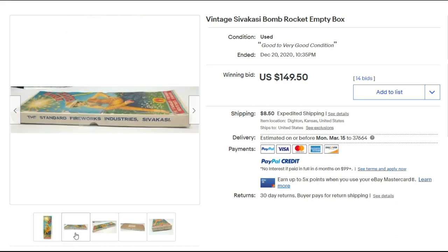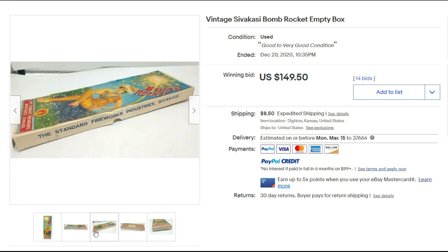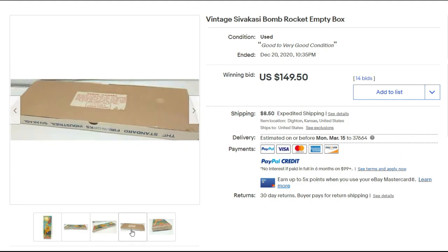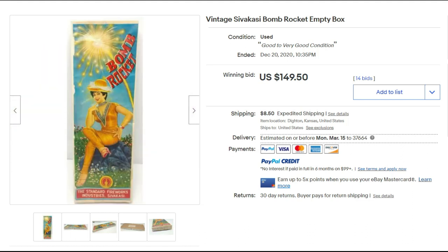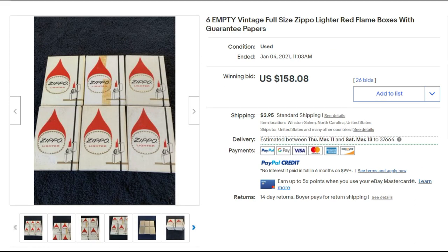Vintage Savaski? I can't say this. Vintage Savaskasi? I can't say it. Can you say it? Bomb Rocket Empty Box Vintage Fireworks Box sold for $149.50 with 14 bids. Zippo showed up quite a few times in my search for vintage boxes.